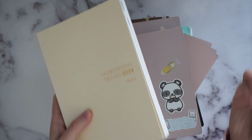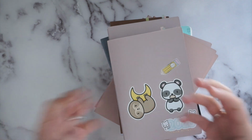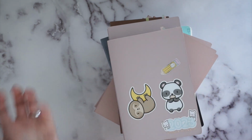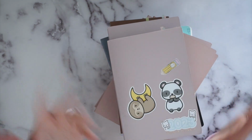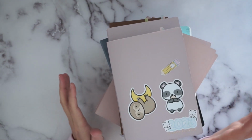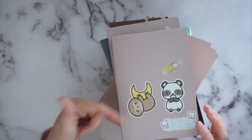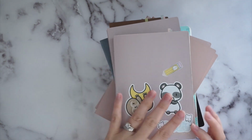I wasn't interested in the thin crispy paper because I like paper like Erin Condren and Plum Paper Planner, like thicker, nice, luxurious type paper. And I was just never really interested in this over the last few years that I've heard rumblings about Hobonichi until this year. I ended up finding the Common Planner, and this was what started it all.